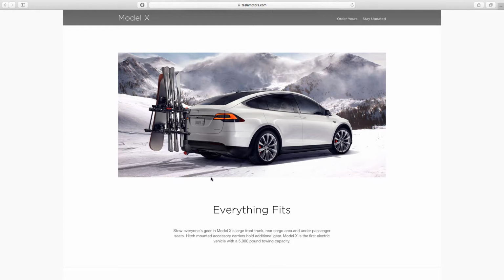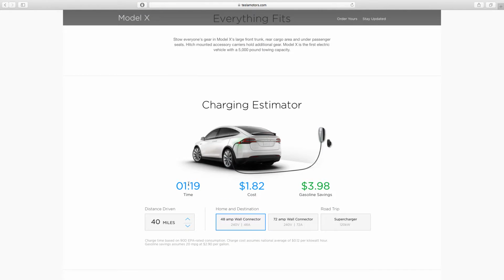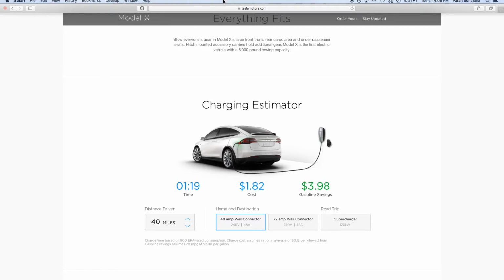Everything fits. Basically, it's got the hitch, which used to be a free upgrade. Now it's $200. It's not really a big deal. I suggest that you get it. I'll explain later. Basically, you can put whatever you want on it. Also, it can tow 5,000 pounds if you buy the package, which I'll also speak about later. Now there's the charging estimator, which is about how long it will take to charge and all that stuff.